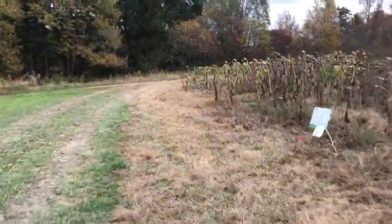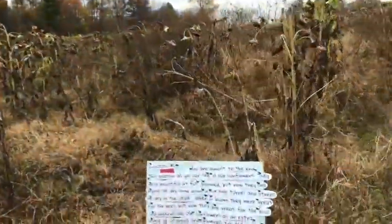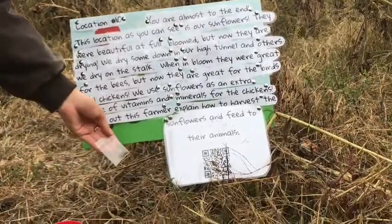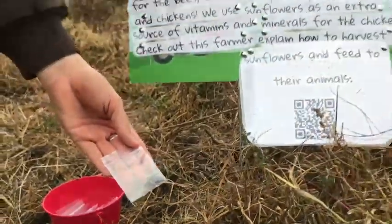There's location number 10. It is mixed in with the sunflowers. Sunflowers are used here on the farm as a source of feed for the chickens. Gives them extra vitamins and minerals. Look at those sunflower seeds. Make sure you add those to your story map.